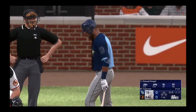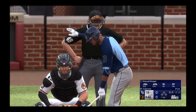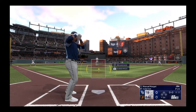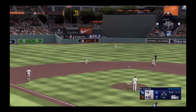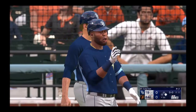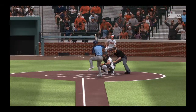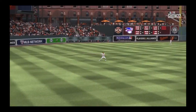So just about set. Manuel Margot up to the plate. Leading off tonight for Tampa Bay, the right fielder, Manuel Margot. The pitch. Lined, and that's a base hit. So Margot is aboard. Just so sound in his mechanics. Hits against a firm front side, and the hands just continue to carry through the middle of the field.